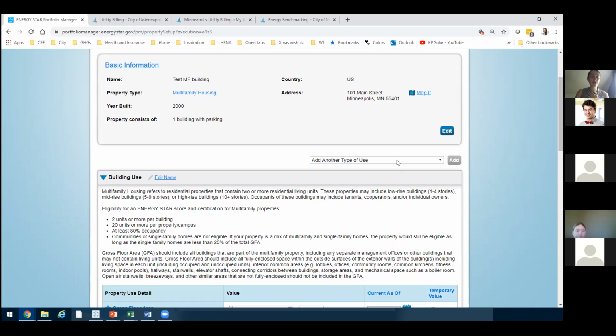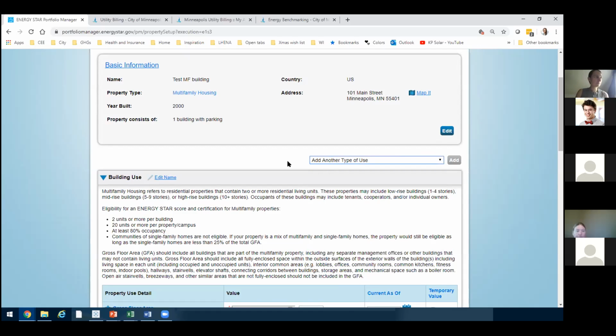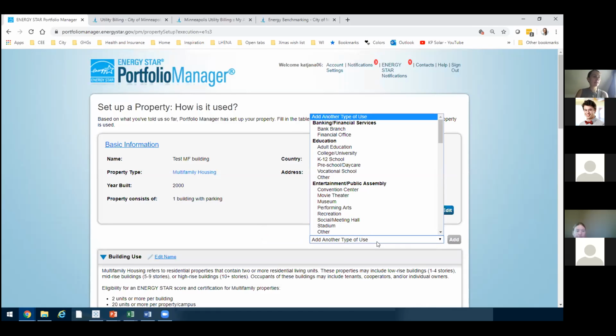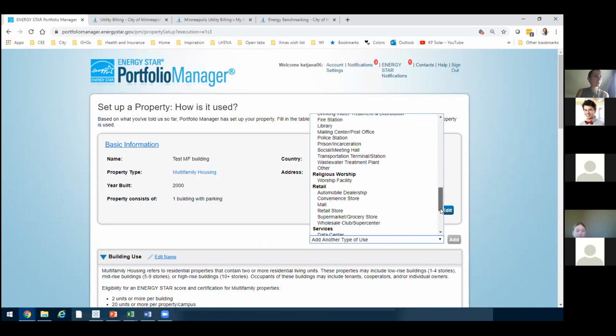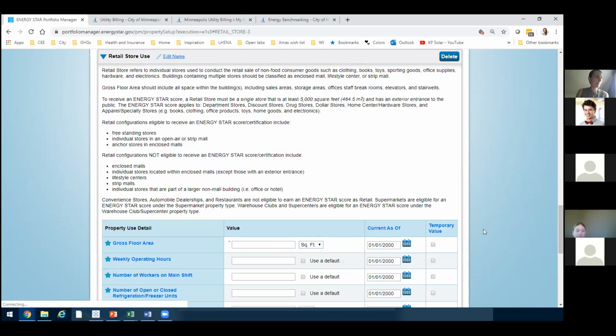If you have another use in your building, and say, for example, you didn't mark initially that there's a retail store or a restaurant on the first floor of your building, here's another opportunity to add that. From the top of your screen, underneath the first box, you'll see this drop-down menu to add another use type. And you can add that as applicable here. So I'm going to find the retail, where here I've got a retail store. I'm going to add that.